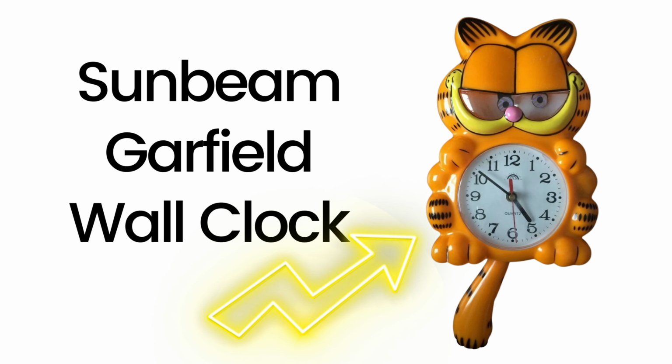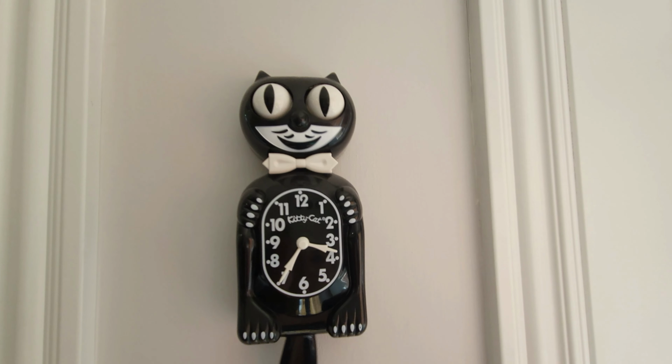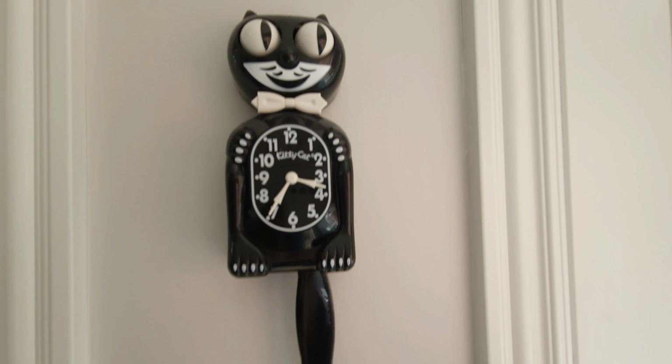Now, also, they made these Sunbeam clocks that go on your wall, and it's just like those cats that you saw, I think in the 50s and 60s, where the eyeballs would move back and forth and the tail would swish. Well, they made one that's Garfield.